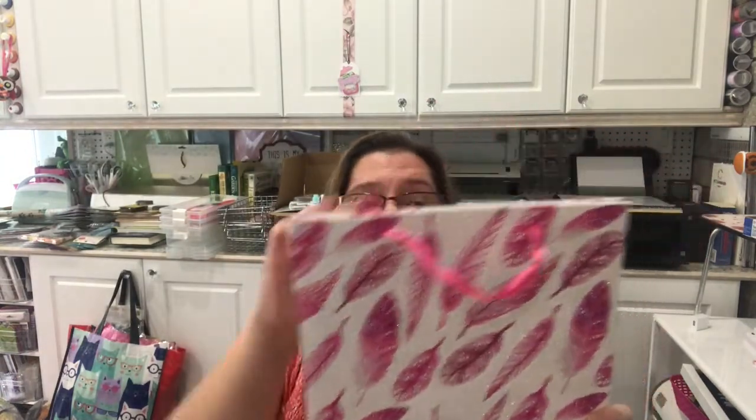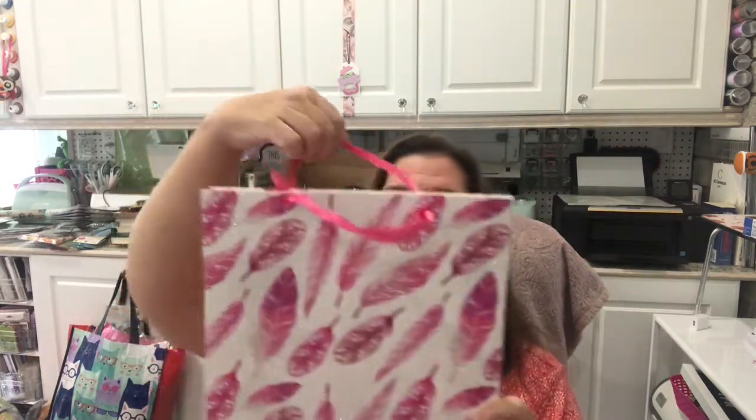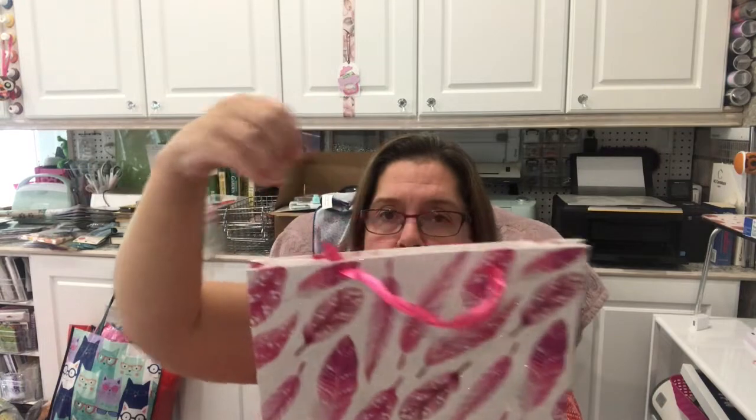be cut out. It comes with ribbon handles that could be repurposed in the journal. I could, you know, attach a tag with this ribbon. I could make a little bow with it. Anything I want like that. I also got this paper bag.